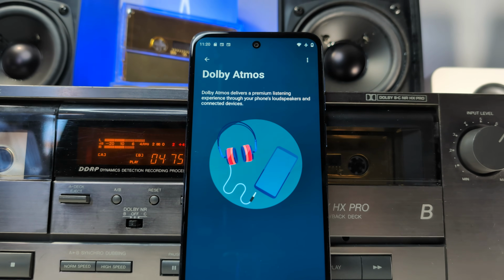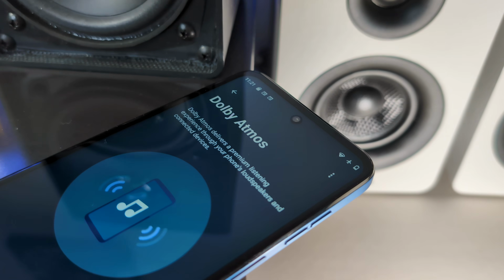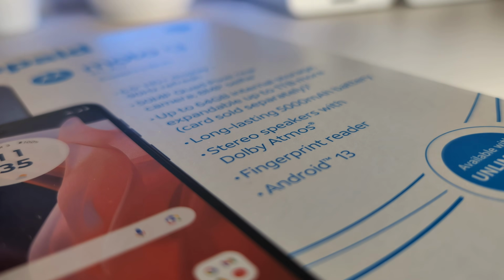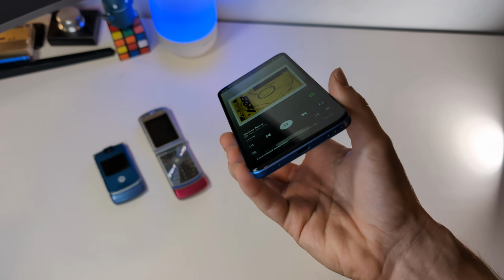Second thing that caught my attention is this Dolby Atmos thing, which is supposed to deliver a premium listening experience through the phone's loudspeaker and connected devices. Lastly, they talk quite a bit about those stereo built-in speakers, so I had to give that a test as well. The good news is, the speakers in this thing are great.